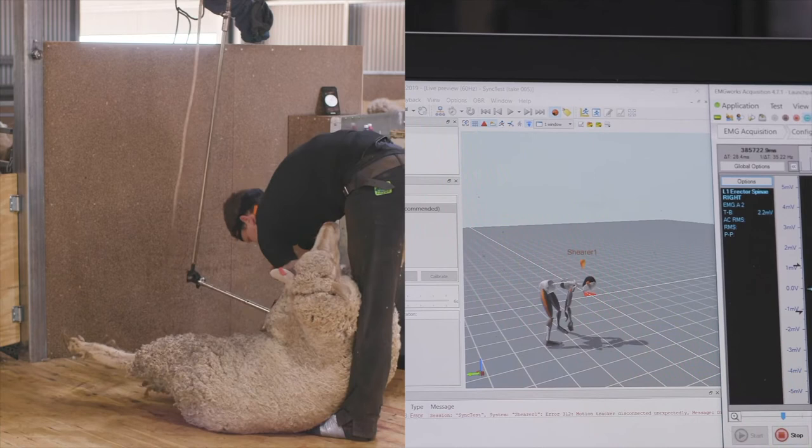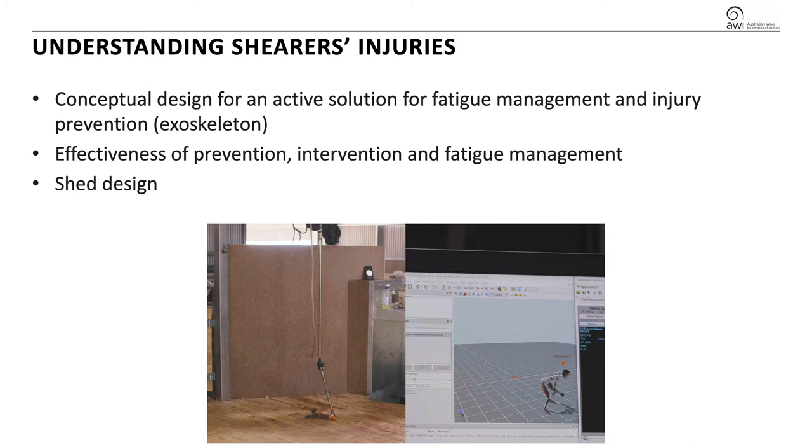You can see there are sensors on his arms and on his wrists. He's wearing a belt around his lower back, so looking at a number of key pressure points. What we think is that proof of concept was quite successful. We've understood a lot more than we did before about shearer injuries.